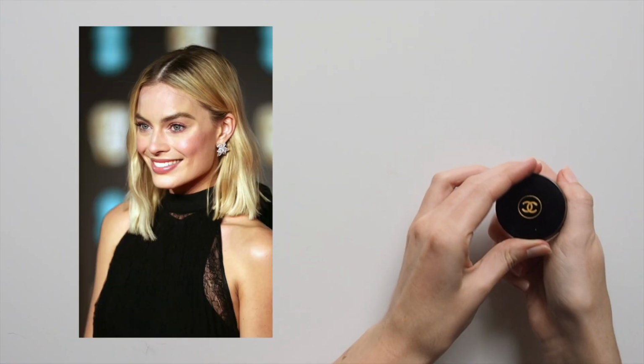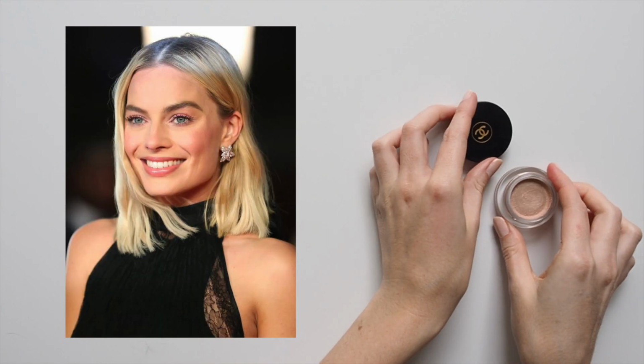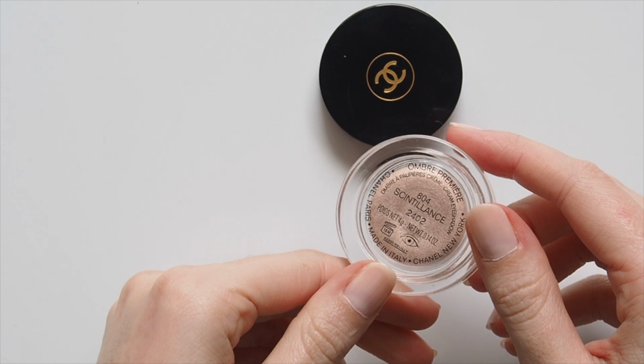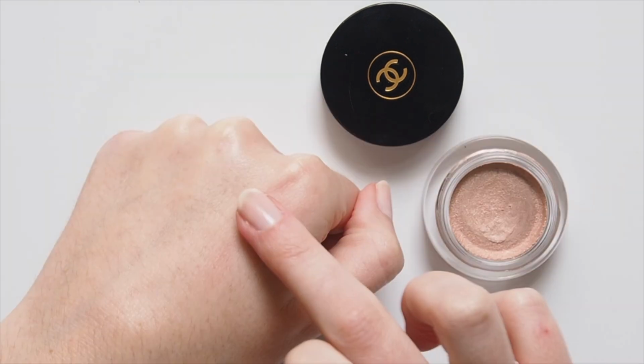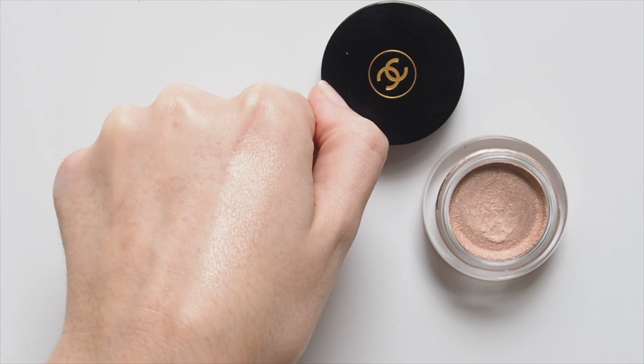I'm calling it. The BAFTAs might be my favourite Margot look of all time because of its simplicity. A black dress, basically all I wear in real life, natural makeup and a slight wave in the hair. If you'd like to steal that pale pink shadow shade, Chanel Ombre Premiere in Scintillance is the answer. This cream shadow is super subtle, but it adds a light catching wash of light pink that will brighten your eyes and always look fresh.